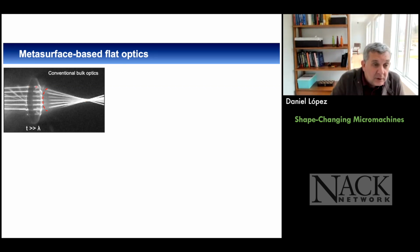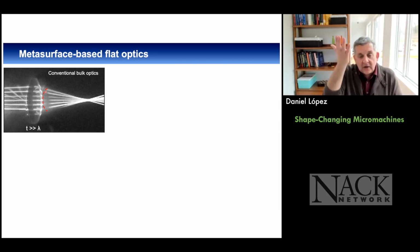You see, when this beam got out of the lens, the rest of the beam is still here. And then when this beam is out of the lens, the other one is already here. That creates a curved profile which focuses the light.